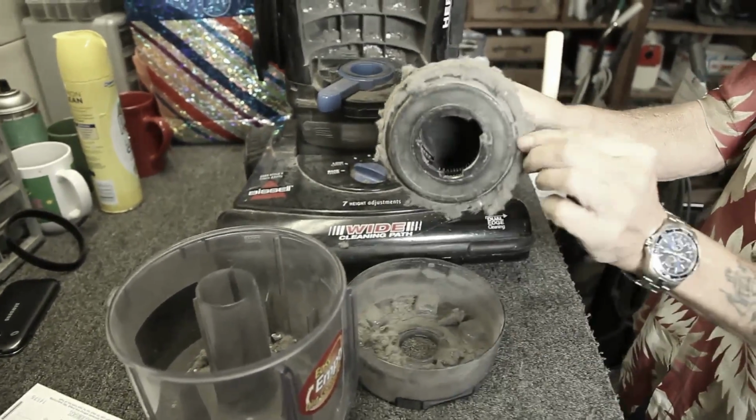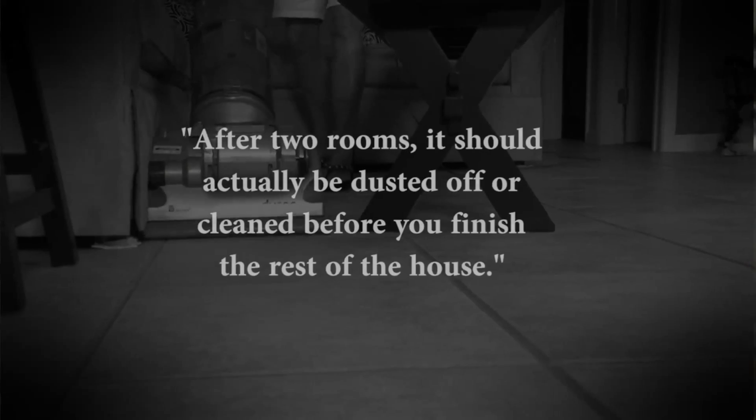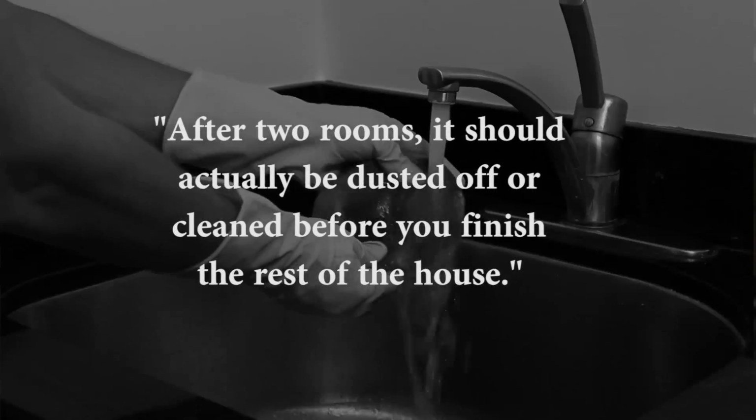As soon as that filter got dirty, it quit working properly. A brand new machine out of the box with filters, after 2 rooms, it should actually be dusted off or cleaned before you finish the rest of the house, because you don't have that same suction as you did when you brought it out of the box.